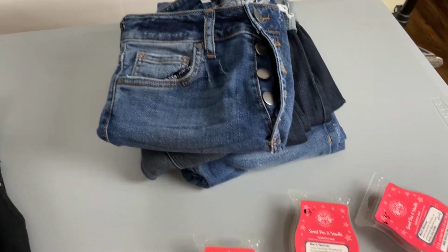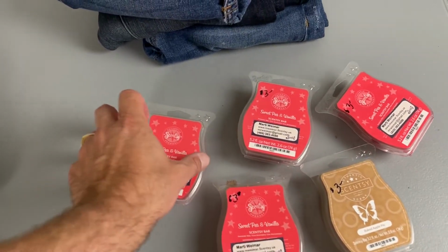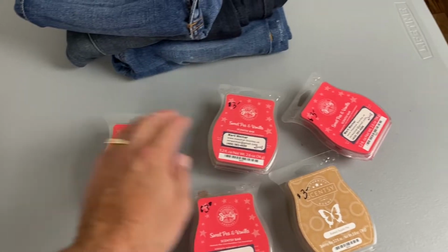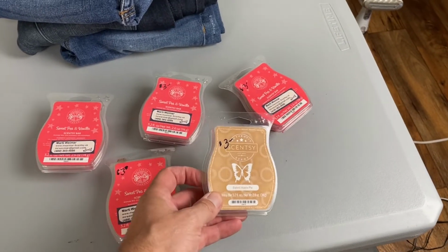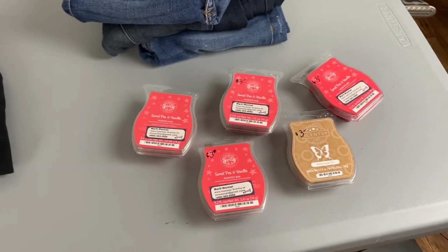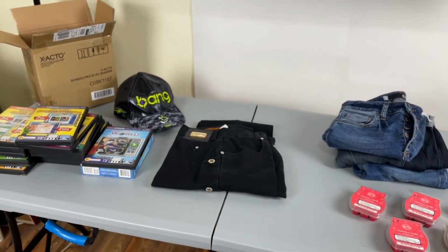I know a lot of people hate listing clothes, and it is a pain, but if you can do it effectively, it does sell. And last but not least for this haul, these packs of Scentsy wax. Scentsy wax does actually pretty good for us. I haven't looked these up. I don't know if these are discontinued scents or if these are current, but we picked these up at an estate sale. They were marked $3 a piece, but we got them for 25% off. So that was everything that we got on Friday.